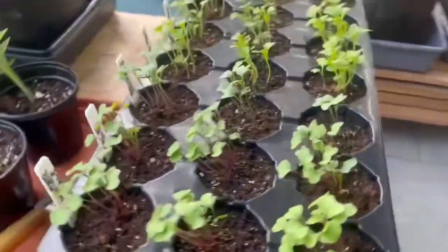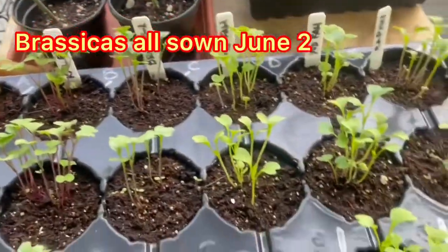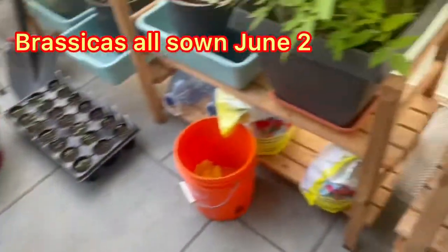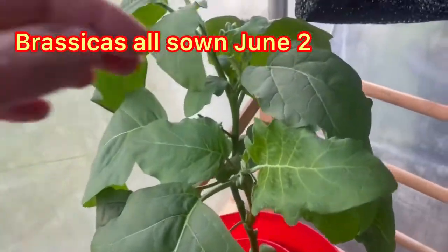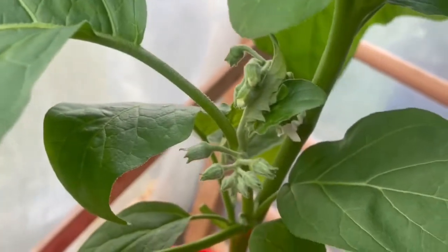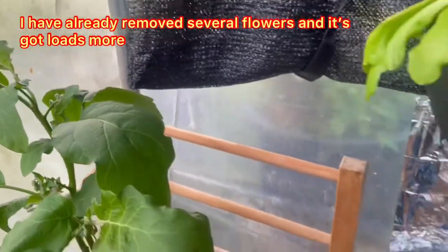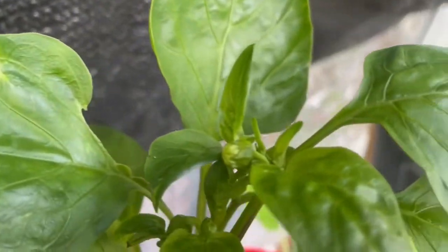These are the brassicas I sowed, so they'll have to be thinned and potted on. These are for winter. Aubergine / eggplant has loads of flowers, but other than that, it's just not hot, so it's not doing much of anything else. That's okay. It's not dying either, and that's always a good sign. Peppers have a flower.